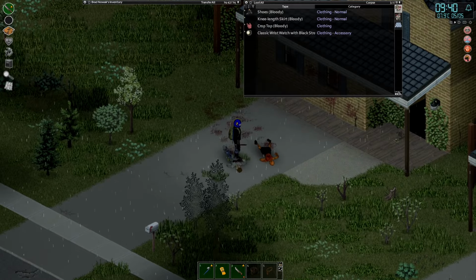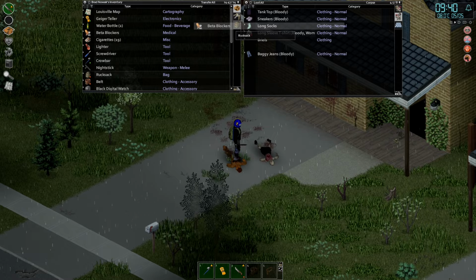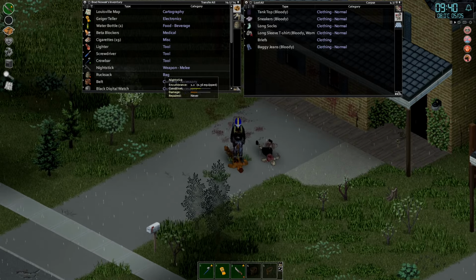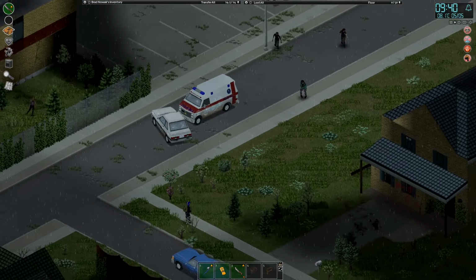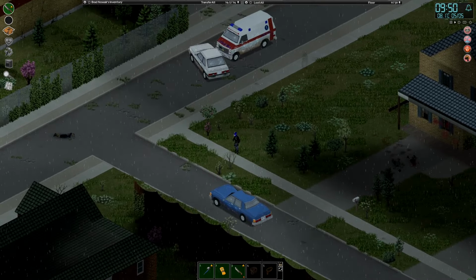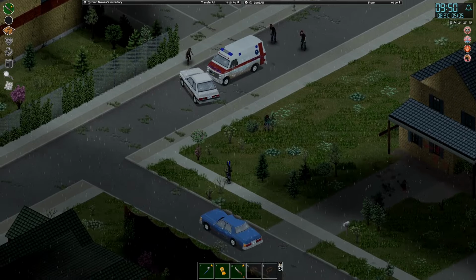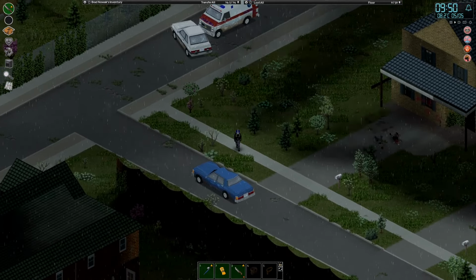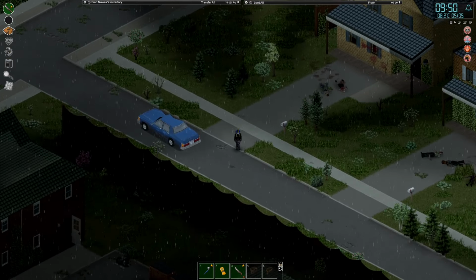Okay, that's another zombie taken down. Ooh, now that is amazing. That's 2 lots of beta blockers. That is immense. Okay, so Brad just wanted to see what was around the corner. We've got a swimming zombie. Well, they seem to have seen Brad from absolutely miles away, so here they come. So we're going to just fall back a little bit inside the neighborhood and make sure we don't attract too much attention.